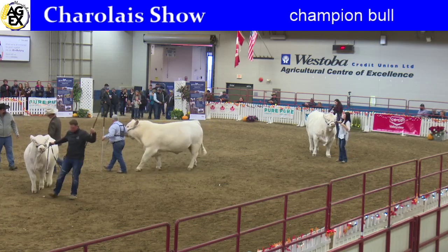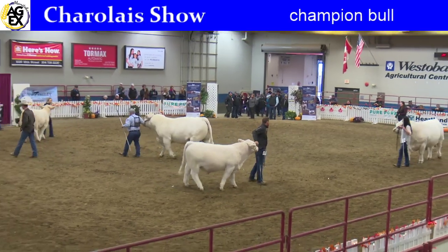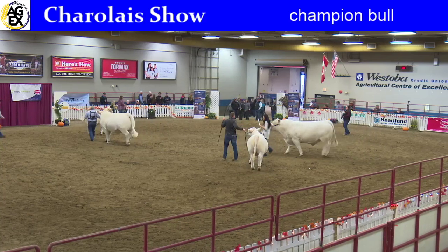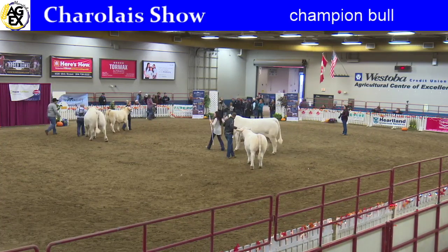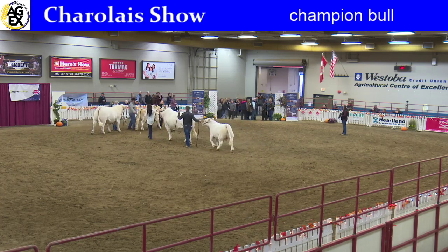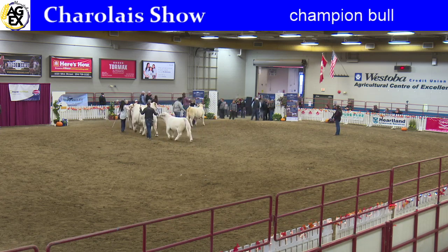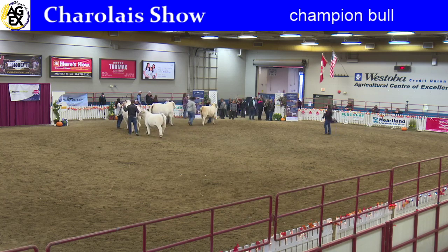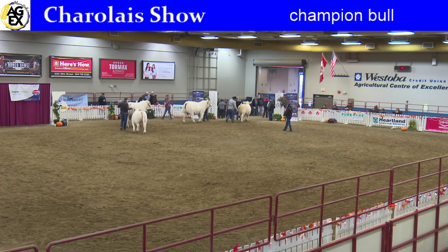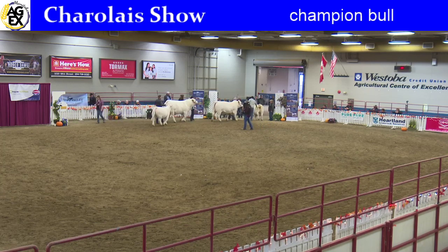Champion Charolais Bull for the 2019 Ag Ex Show in Brandon is an entry of High Bluff Stock Farm, entry 321, High Bluff Gibson 4G. And the reserve champion, entry 325, RPJ Diesel 802F, an entry of JMB Charolais, Hidden Lake Farms, and Pratt Martin Farms. Also, while I have the microphone, the Premier Breeder Award goes to High Bluff Stock Farms, as well as the Premier Exhibitor Award.